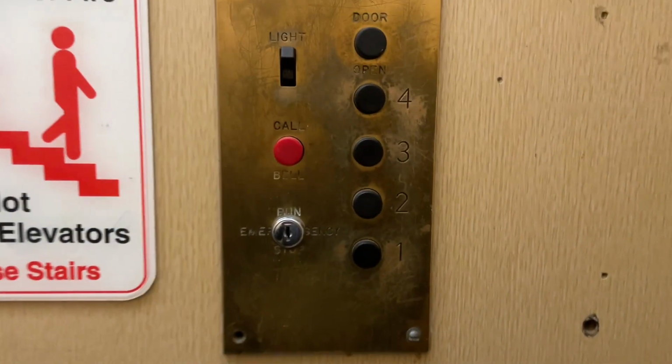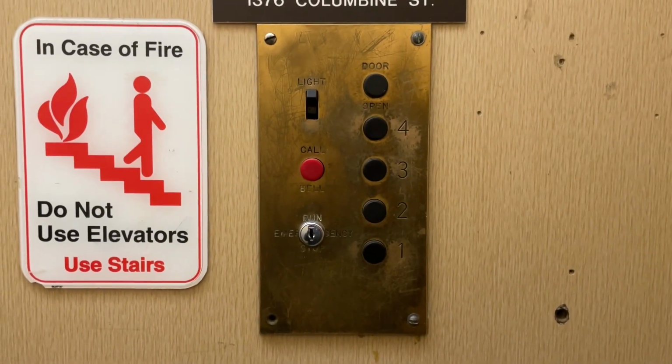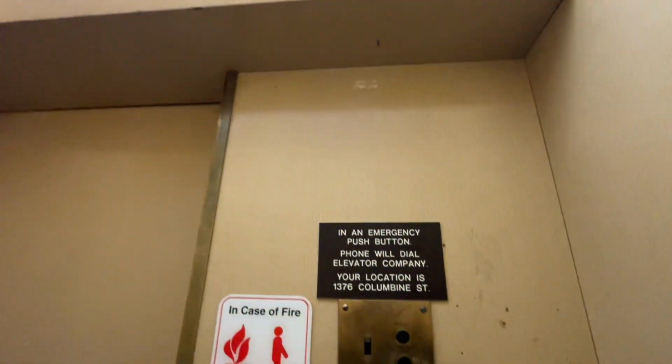Once again, this one has a bumper. It's got GAL. You can see it on the label there. This one has the original call bell. Unlike the other one, which had a next generation call bell. This one's not glow in the dark. Right. It does glow. It does glow a little bit.